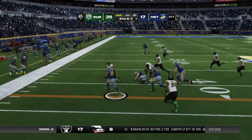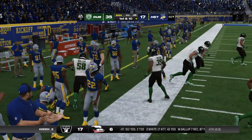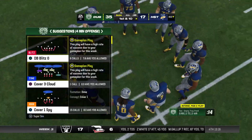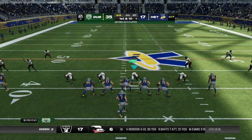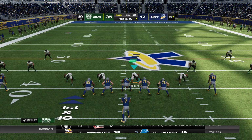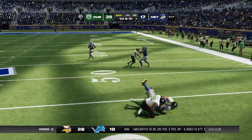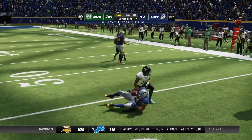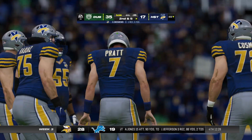Here's a screen now for Pollard. And he'll go out of bounds, it looks like right at the 40. A gain of 5, good enough for the 1st down. Now a shotgun snap as they'll look to throw. So give them 5 yards there on the pitch and catch, and that will bring up 2nd down.